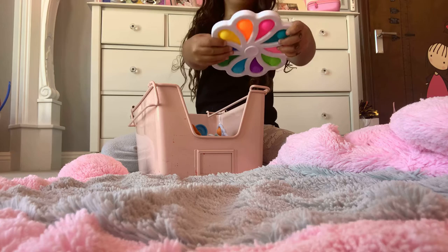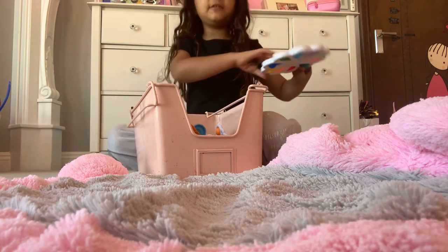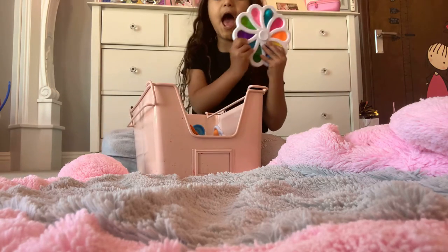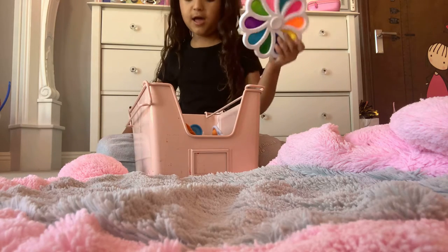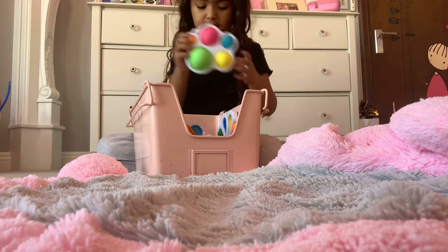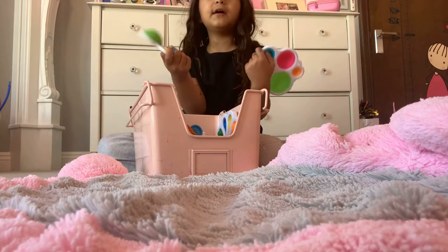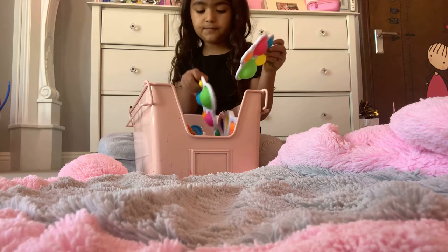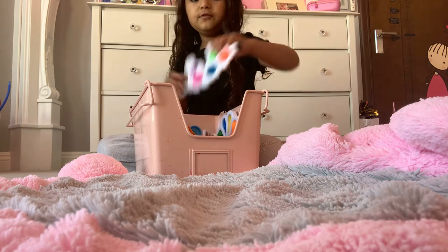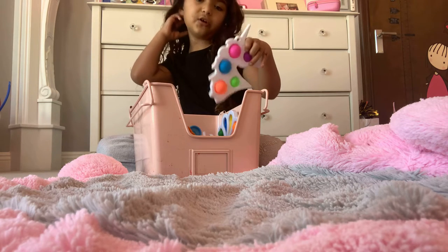I have this dimple digit. These are rare in the world. Also, it's a fidget spinner too. Then I have 2 of these dimples. I'm thinking of trading one of them for something very good. Then we have this unicorn dimple. It's my first ever dimple, I think. I'm not sure though.